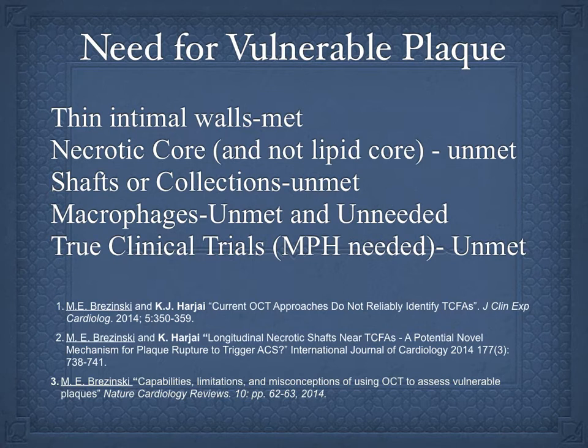With respect to necrotic core, I include this as an unmet need. First, the literature is very confused with papers published. When you actually look at them, they're looking at lipid core, not necrotic core, and it's very different. Lipid core is lipid. Necrotic core has red cell membranes, angiogenesis, some degree of inflammatory cells, other kinds of cellular debris, a lot of free cholesterol. And we don't believe that the diffuse border criteria that's currently being used identifies it.